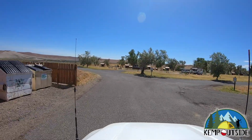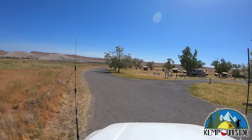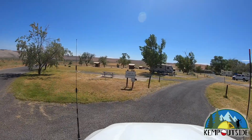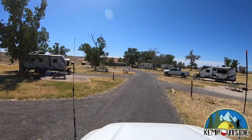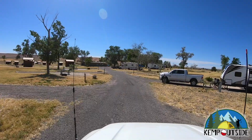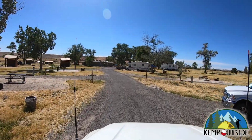And so the wheel road itself is 2-way, but the interior of the campground is a 1-way road. So as you can see, we're coming in here, and so this is sites 1 through 16, right? So 1 on the left, 2 on the right, 3 on the left, 4 on the right, and so on.